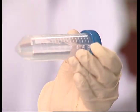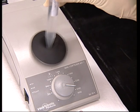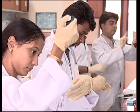Today, to understand complex biological systems, scientists are looking at methods from various bodies of knowledge, from mathematics and physics to computational sciences, as well as at leads from traditional systems of medicine.